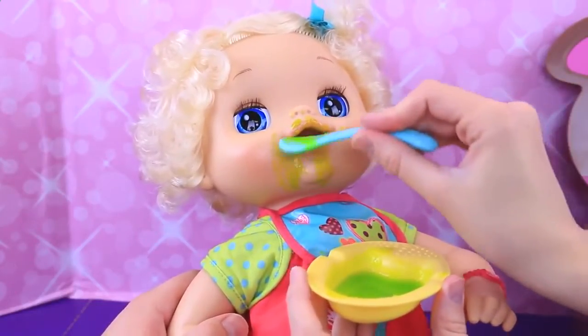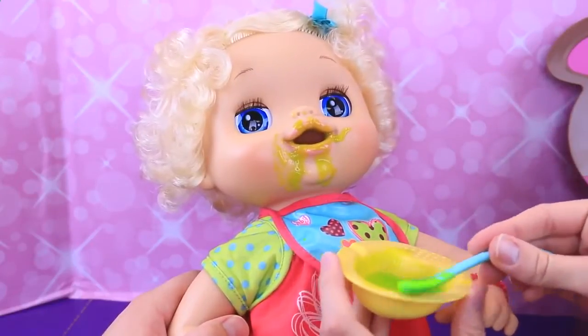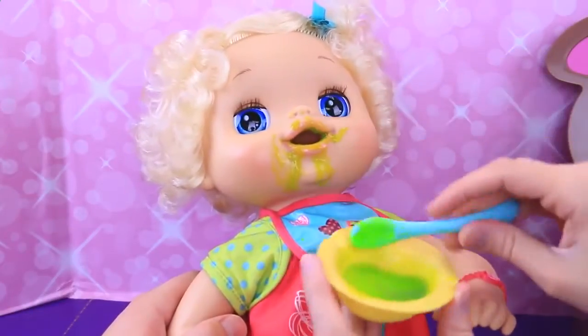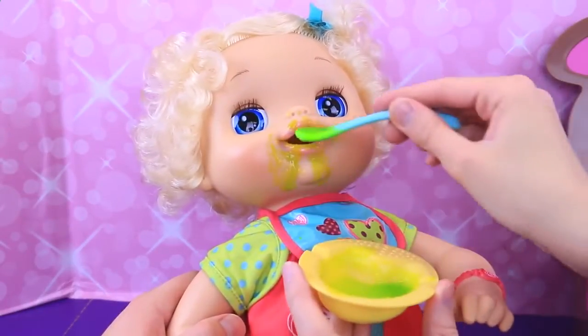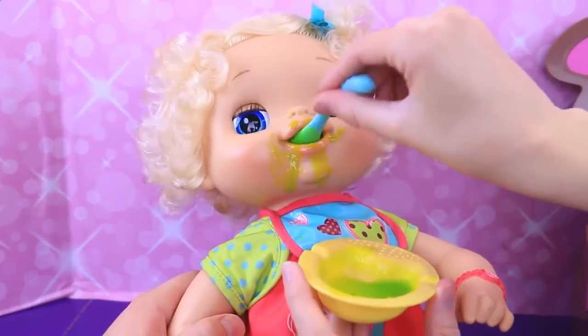Her face doesn't clean up. Like regular babies' faces, you can go like this and clean it up. But it doesn't. Her face doesn't clean up. It just stays. I swear it works in real life. I'm real thirsty, Mom. Okay. Man, she is thirsty. Okay. I know. She gets thirsty.